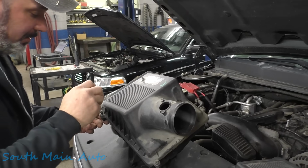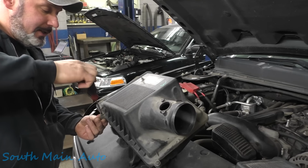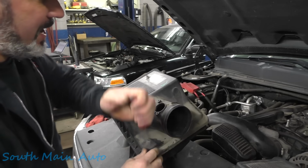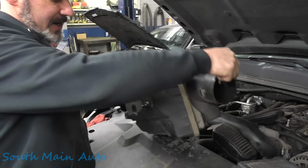Fix any of your air intake problems, factory air filter, factory upstream O2s, check your injectors. Make sure you have no leaks, no massive exhaust manifold leaks, anything before the converters. So there's that.